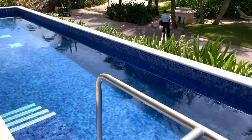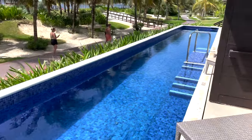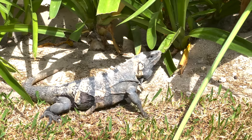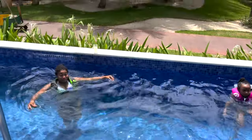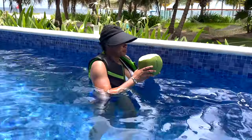After breakfast, we decided to start our outdoor day with a swim at our swim-out pool. Did we mention that there were a lot of iguanas around the property? This little fellow was just outside the pool area. If you want a drink, a server walks by the pool area and asks what you want, which was really cool. And on this day, the coconut guy was passing by, so we had coconut.